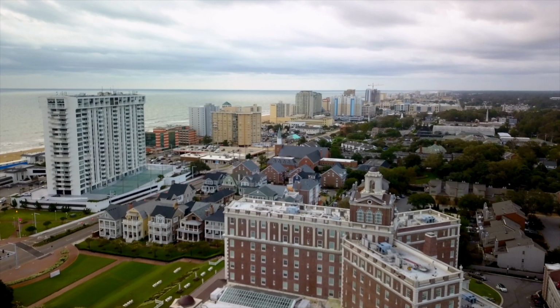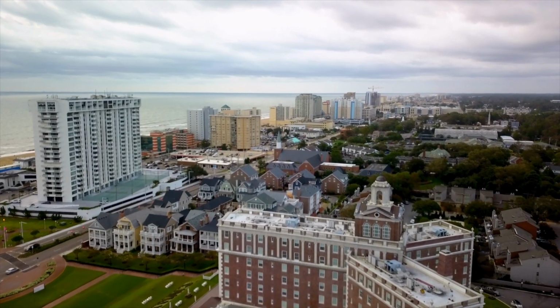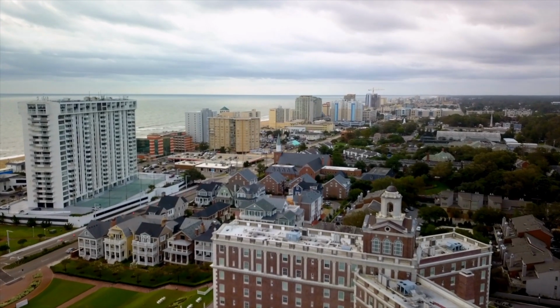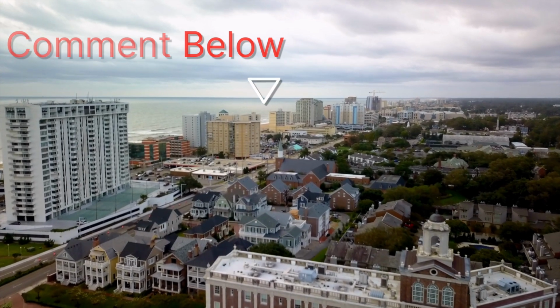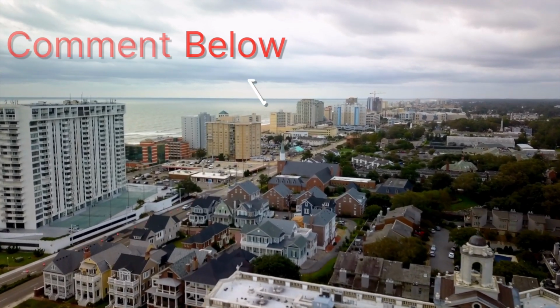So we've mentioned some of the major costs of living here in Virginia Beach, Virginia. I'm just curious how that stacks up where you live. If you would put in the comments down below some of the comparisons depending on where you live.